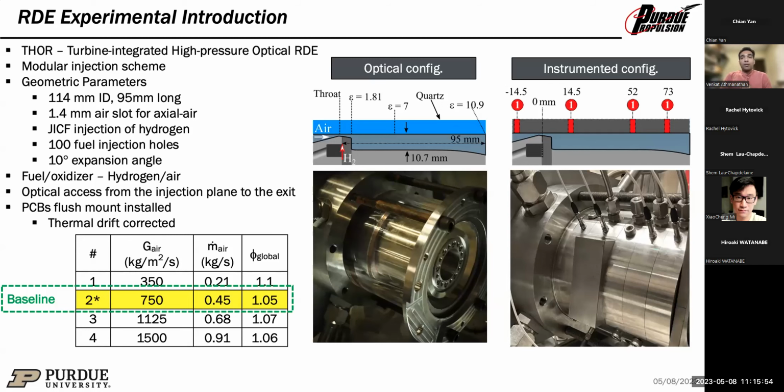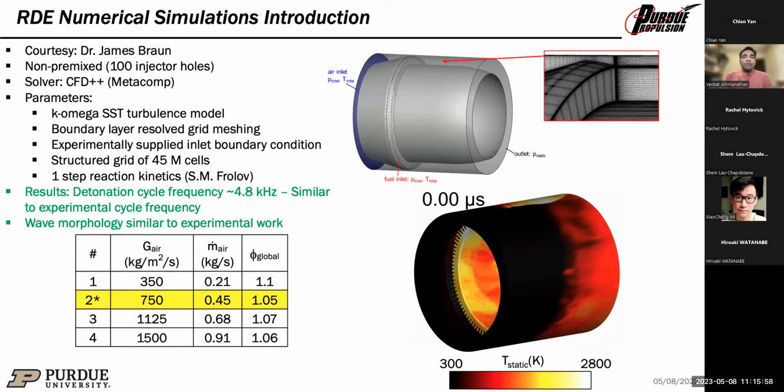The next step we'll look at is the CFD domain and the setup. First and foremost, I've got to provide thanks to Dr. James Braun, who has been with us since the inception of this project. So as the hardware was getting built, the computational domains were getting built by Dr. Braun and his team. He built this computational domain, which simulates the RDE more or less one-to-one. So it's a non-premixed simulation. The solver we used was CFD++ supplied from Metacomp.